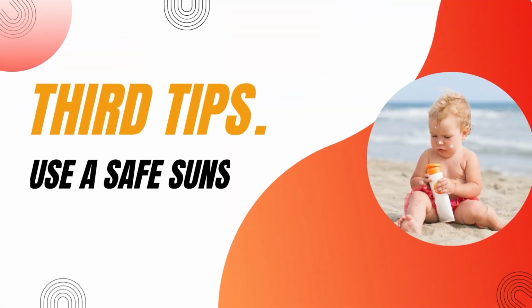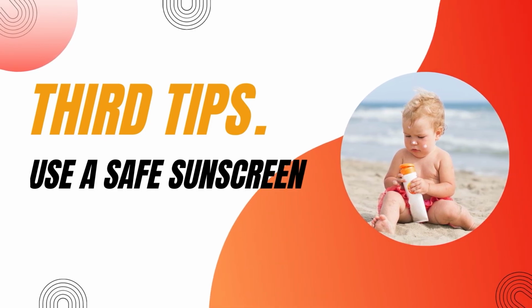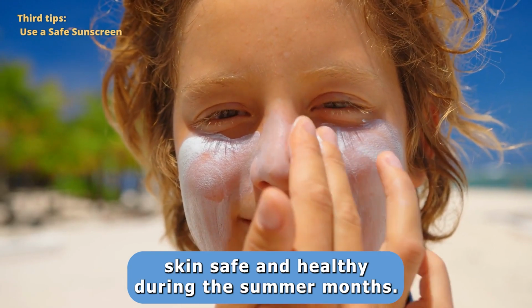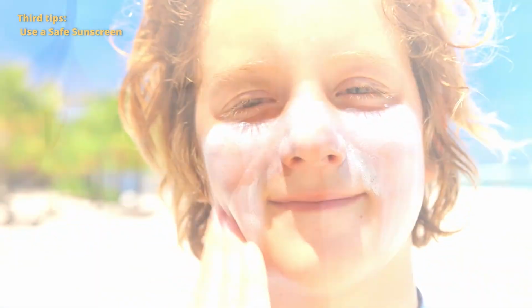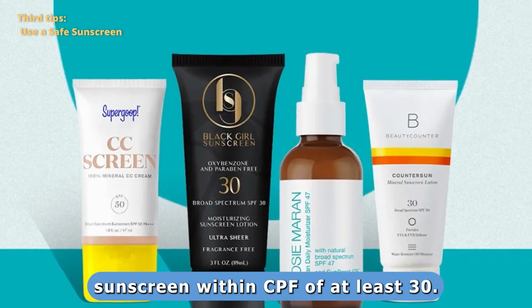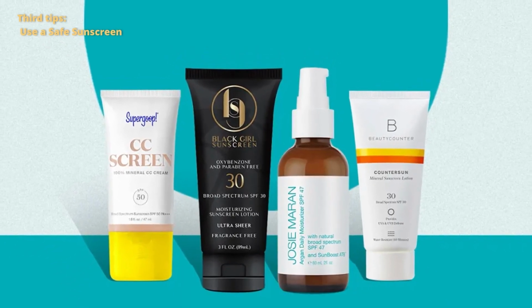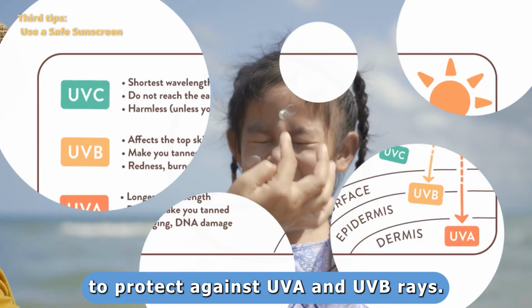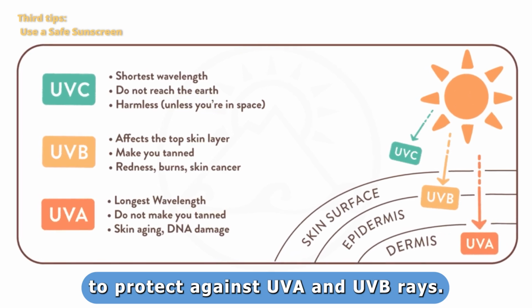Third tip: use a safe sunscreen. Using safe sunscreen is essential to keeping your baby's skin safe and healthy during the summer months. If your baby is over 6 months old, use a baby-safe sunscreen with an SPF of at least 30. Ensure the sunscreen is labeled as broad spectrum to protect against UVA and UVB rays.